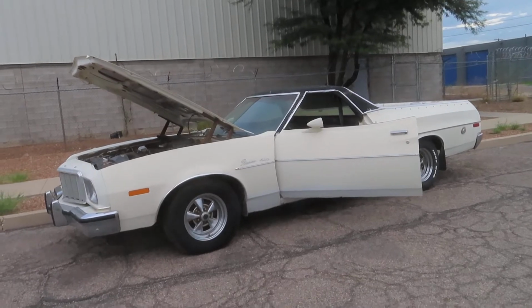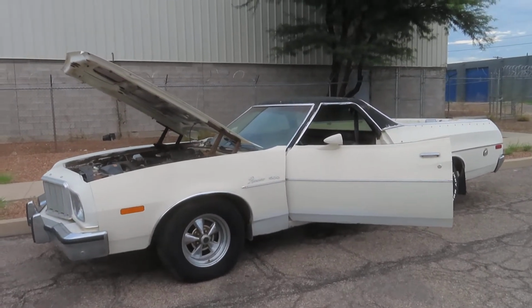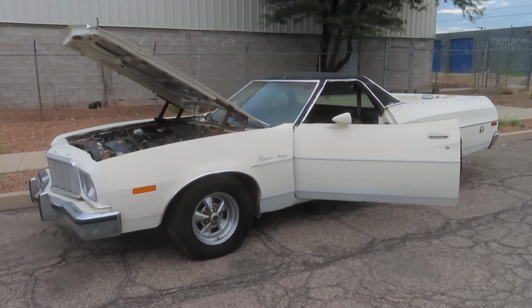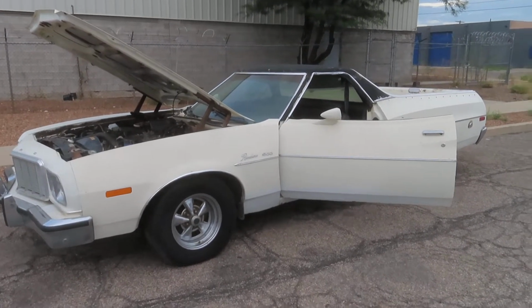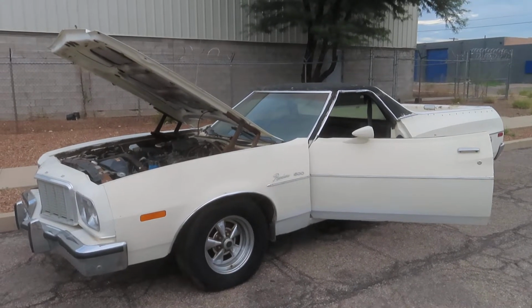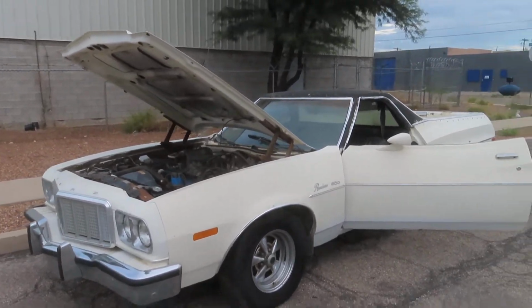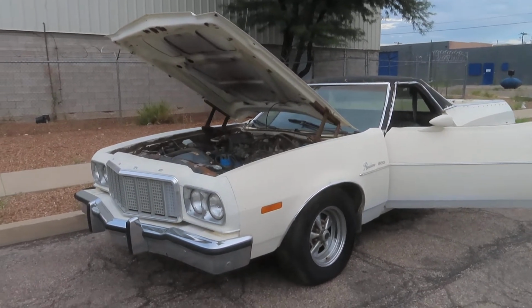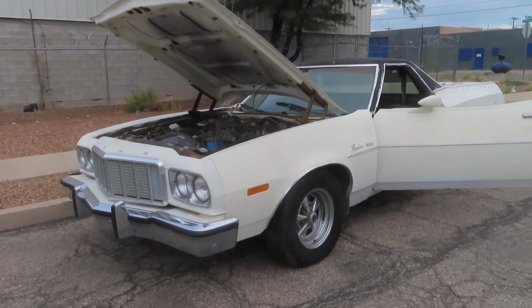Speaking of these cars, we actually do have a 75 El Camino coming up, which is going to be really interesting. It's got a special front end on it that was a special order edition. Keep an eye out for that on our page. If you know anything about those, you should let me know, because they're a pretty rare item and you might know what I'm talking about. But we'll get to that in our next couple videos. Thanks again.